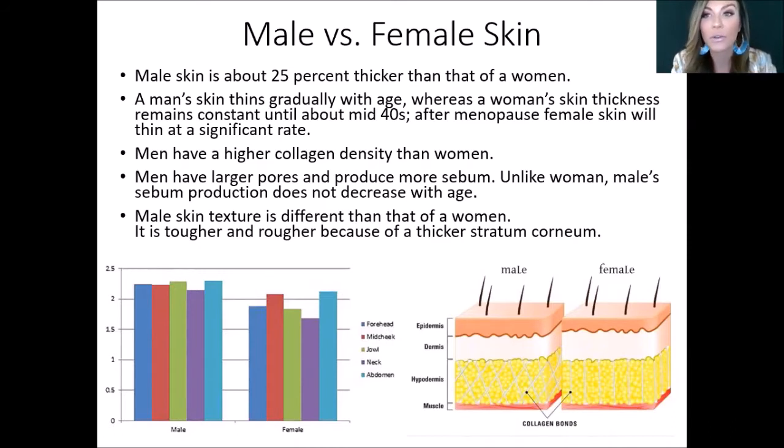Now, there are other things. If you have really oily skin, oil production also decreases with menopause and with age in general. But if you have really oily skin when you're younger, as you age, that's going to help keep your skin thicker, right? Because it's just that overall sebum. Think of dry skin. Dry skin doesn't have that moisture, that protection that will keep it really thick throughout somebody's life.